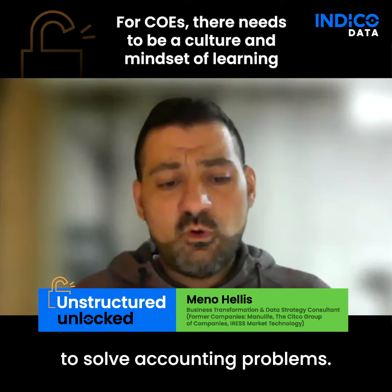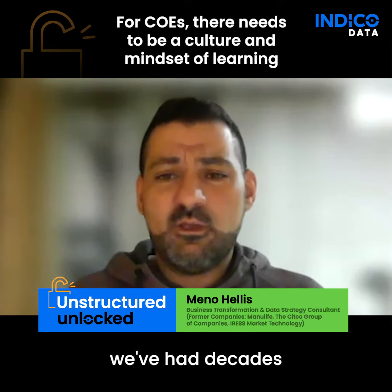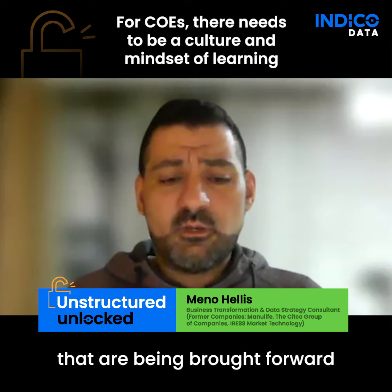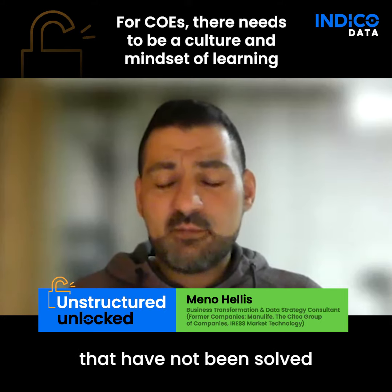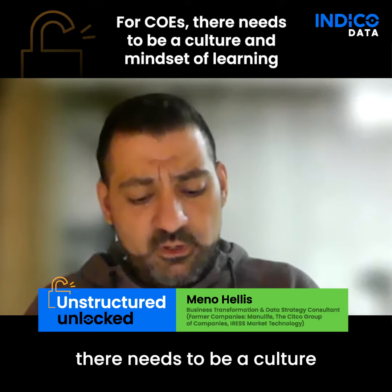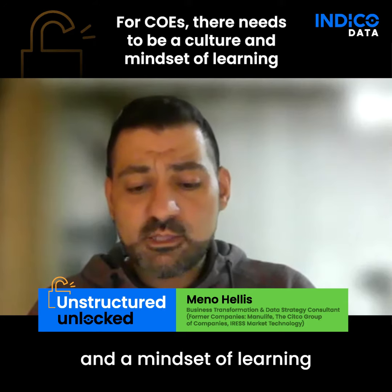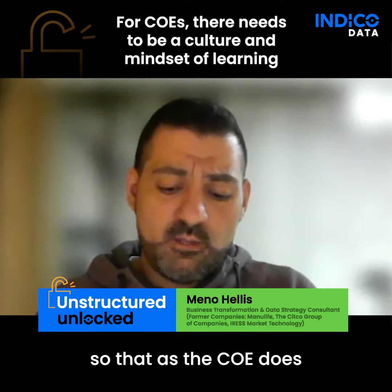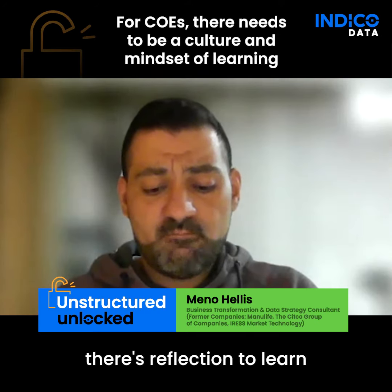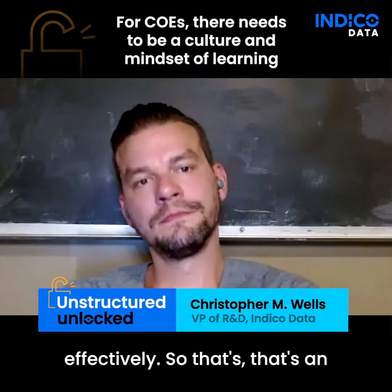Right, we're not trying to solve accounting problems that have been around for a long time, where we've had decades to figure out the standard operating procedures. Most of the problems that are being brought forward to us are problems that have not been solved before, or not solved for a long time, and therefore there needs to be a culture and a mindset of learning, so that as the COE does one project or does one process automation, there's reflection. It can learn how to do this better next time, faster, maybe more cost effectively.